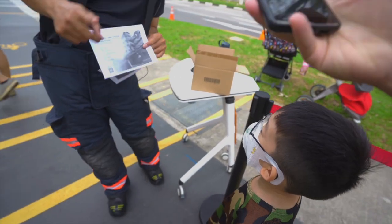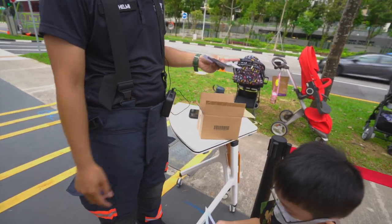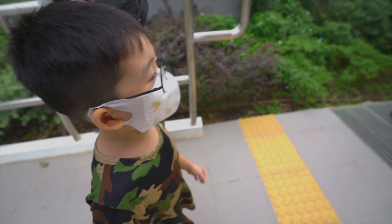Self-guided tour. Collect the different stamps at the different stations. Where are you going? Fire station.